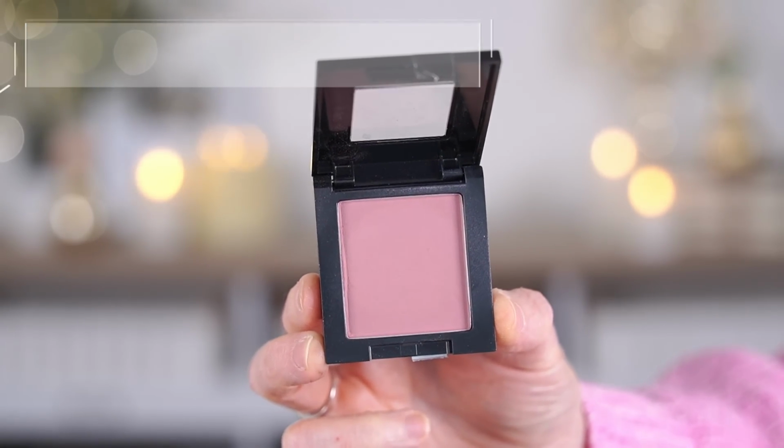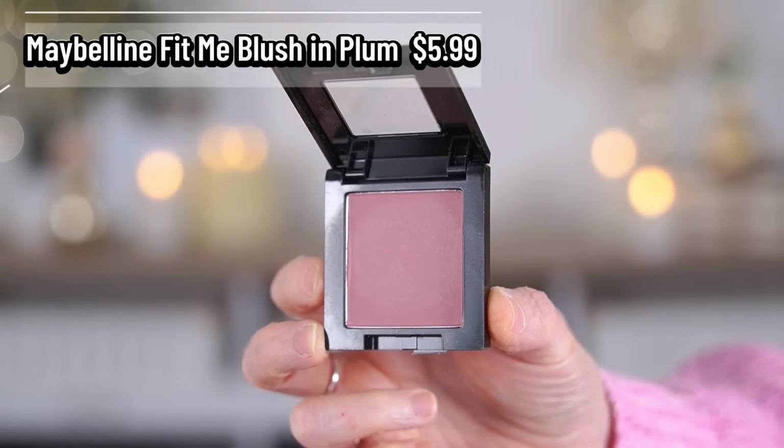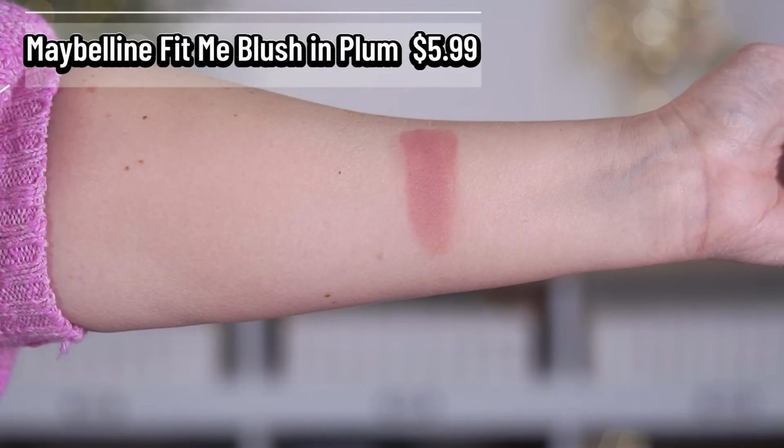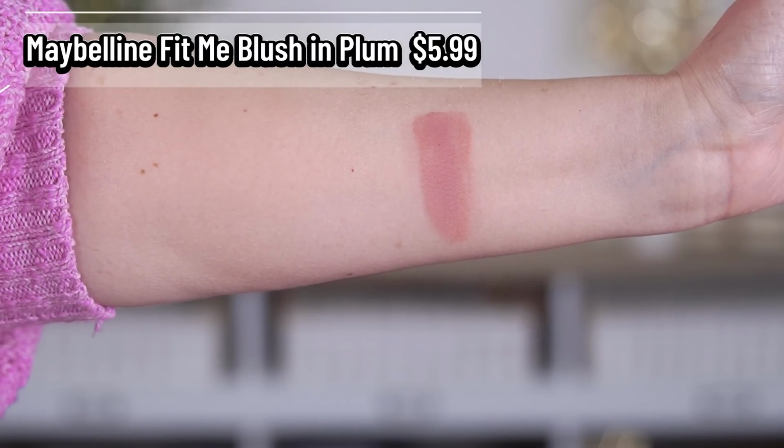They have a nice silky texture. They're finely milled, and this plum color in particular is gorgeous. It's one of my go-to blushes when I want that cool toned look. And because it has this purple undertone, it actually looks pink on my cool tone skin. It doesn't turn peachy, which a lot of pink blushes tend to do. So if you have that same struggle of a lot of blushes turning warm on you, definitely try something with a purple undertone, and this one is perfect.